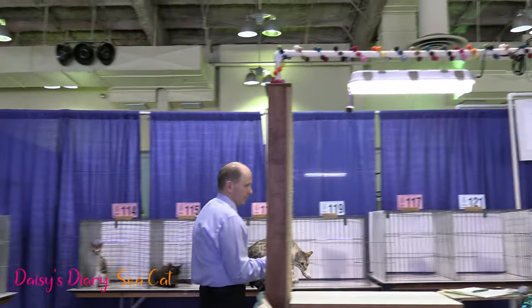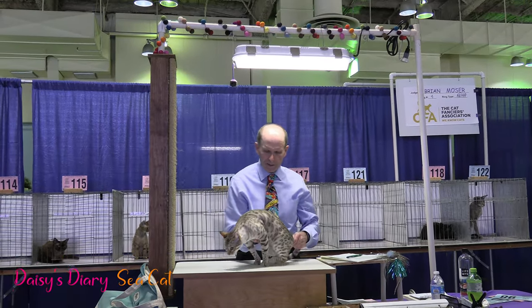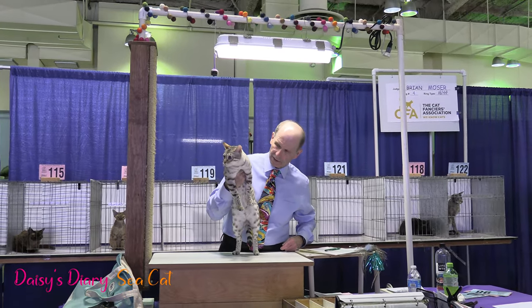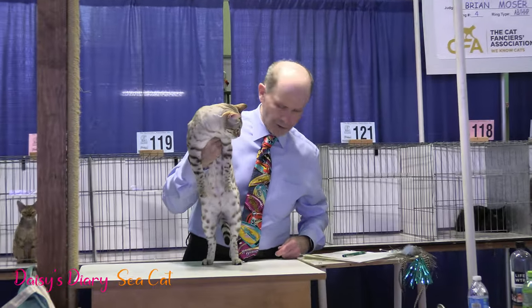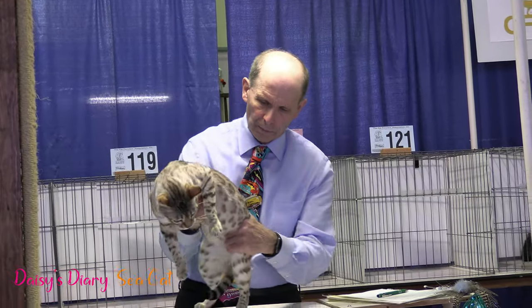Bengal. Seal rose and spotted tabby. Got really pretty eyes. She's a lynx point. She is 2 years old. Wonderful rosette.